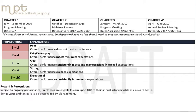There was a more formal mid-year review, and then there was a final annual review in the last quarter of the year. And there was a really clear scoring system, so an employee knew how they were to score themselves and the benchmarks that they were given. And then the key to this was that they had an opportunity to earn 10% of their salary in bonus, and the bonus value and the timing of the bonus was determined by management.